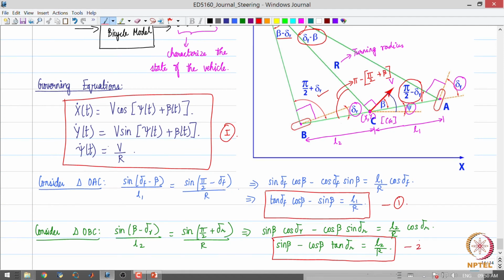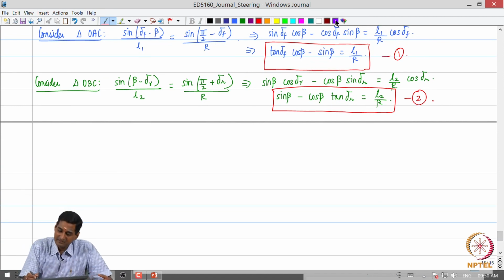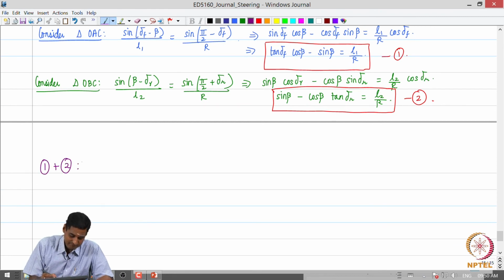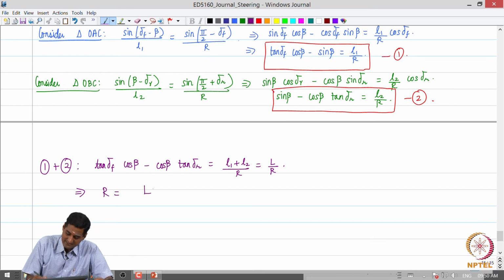So we are almost through, just 2 more steps. Now we can readily observe that if we add equations 1 and 2, what do we get? We get tan delta f cos beta, minus sin beta cancels off, minus cos beta tan delta R, that is going to be equal to L1 plus L2 by R. And what is L1 plus L2? It is the wheelbase, capital L. So this equation will give us an equation for the turning radius R: L divided by cos beta times tan delta f minus tan delta R.